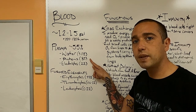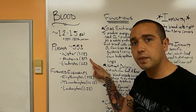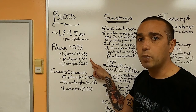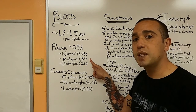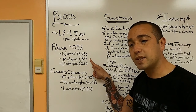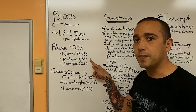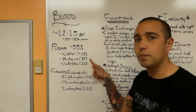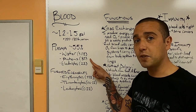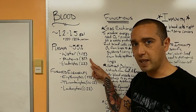The proteins that are in the blood, primarily one is called albumin. It's the same protein that is in egg whites, and it helps to keep your blood pressure up. Because of there being so much albumin protein in blood plasma, you can actually use blood plasma as a substitute for eggs. Some people have used it in cooking and tried even baking with it.